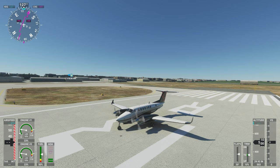Antonius here. Today I'm flying from San Antonio, Texas to Corpus Christi, Texas. I'm flying a Beechcraft 350i King Air. Our flight level will be 3,500 feet. And let's go ahead and get started.